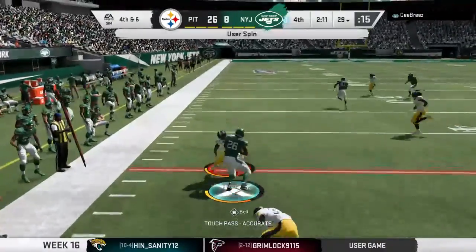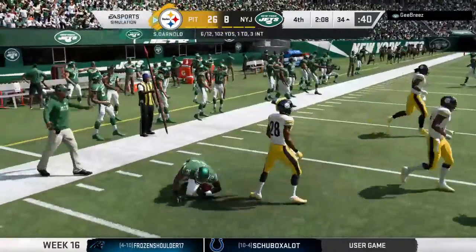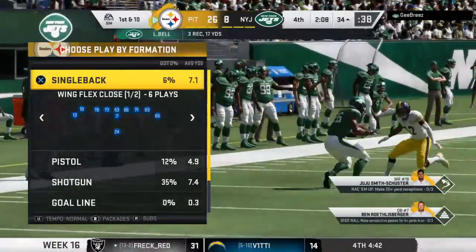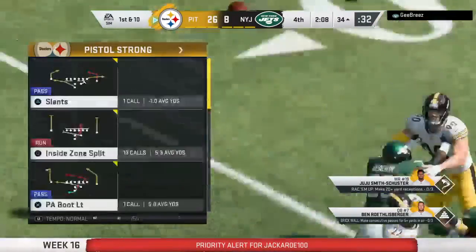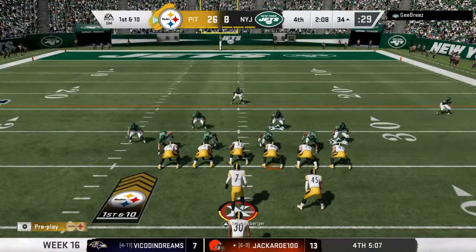Darnold, it's complete. Swings it out to his running back. And now this is going to be close. The defense says they stopped him, and they did. Mike Tomlin takes a shot here, but to no avail. And the Steelers, they're going to take over at an excellent field position. From the 34 now, here's 1st and 10.